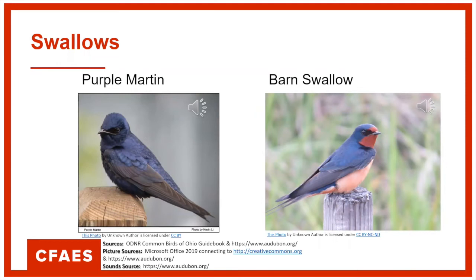Purple martins' habitat consists of large open areas close to areas that consist of large bodies of water. Barn swallows' habitat consists of open countryside near agricultural areas. A lot of times they're in your barns in the countryside. They're very common in the countryside for that. That's why their name is called a barn swallow, because that's where they seem to be always nesting and hanging out.